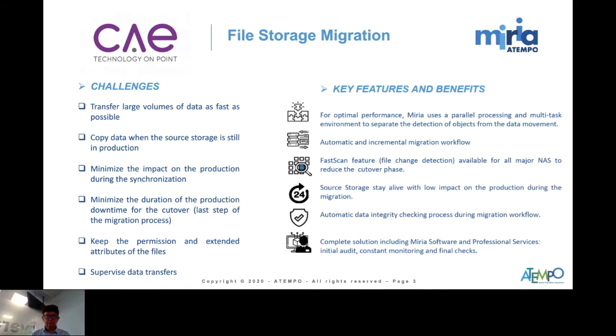This software has been developed for the HPC environment at the beginning. Myria uses parallel processing and a multitask environment, and it has been really optimized for multi-threading. The result is a highly scalable and really fast solution. Just to give you some numbers to keep in mind, in London we did a migration of 3 petabytes in 1 month. That means we were moving something like 100 terabytes a day.